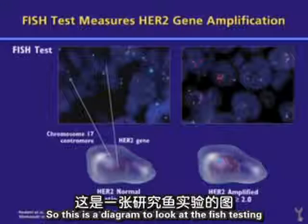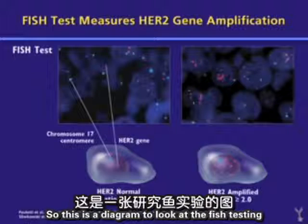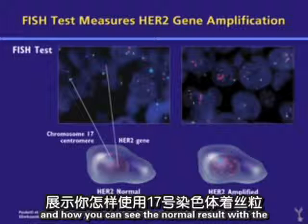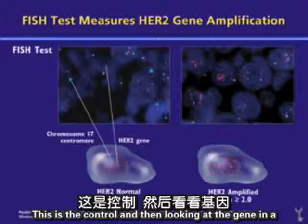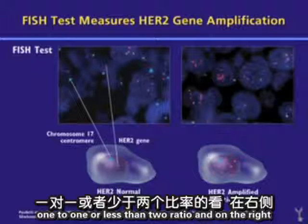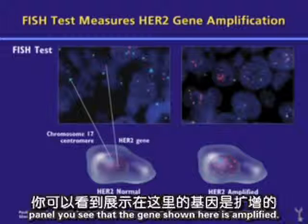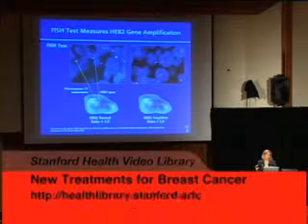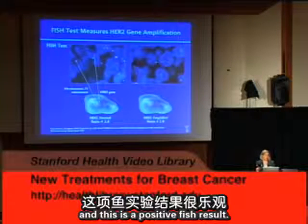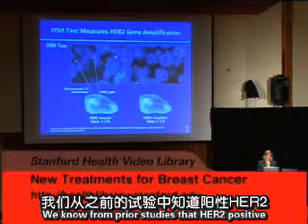This is a diagram to look at the FISH testing and how you can see the normal result with the chromosome 17 centromere. This is the control, and then looking at the gene in a 1-to-1 or a less than 2 ratio. And on the right panel, you see that the gene shown here is amplified. There are more copy numbers, and this is a positive FISH result.